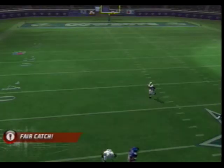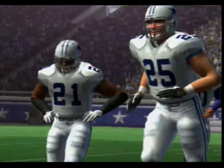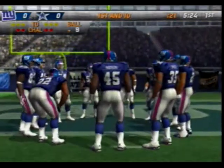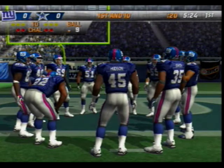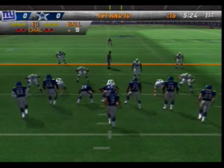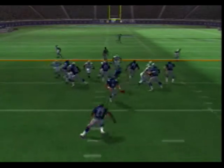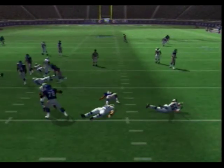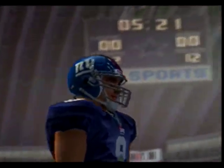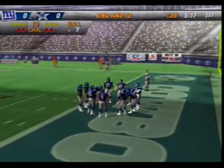Fair catch. Ball on their own 9. Ball on the 9-yard line. All right, let's go. Little misdirection. He's brought down behind the line for a short loss. Looks for a seam in the middle, but there's nothing there. The defense had great penetration, and they were right there to cover their gap assignments.